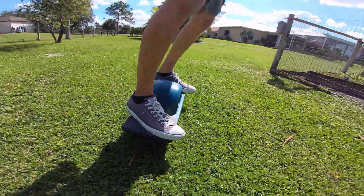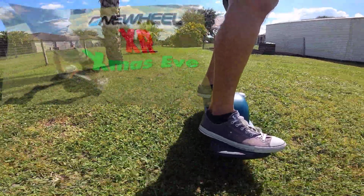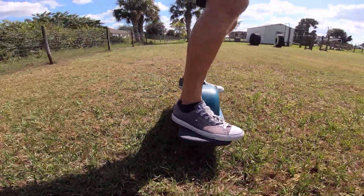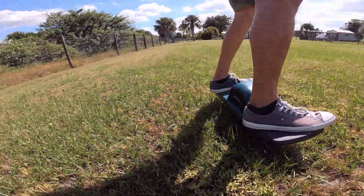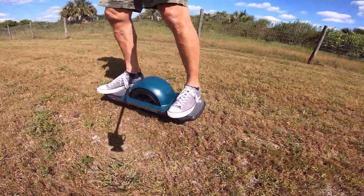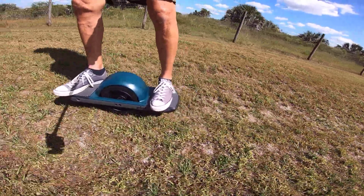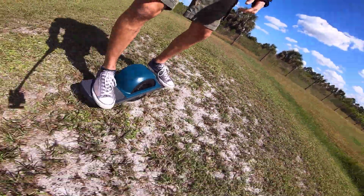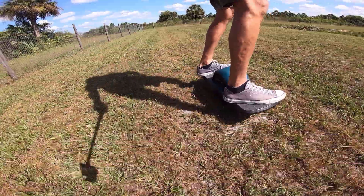Some of you may remember, very early on in my one-wheel experience curve, I had my XR out here in the backyard. Because it was early in my learning experience, it felt extremely challenging to ride. My backyard is very bumpy, lots of ruts, lots of uneven ground. At that time I didn't have confidence in my riding, so I rode pretty stiff, and this kind of terrain was pretty hair-raising for me.